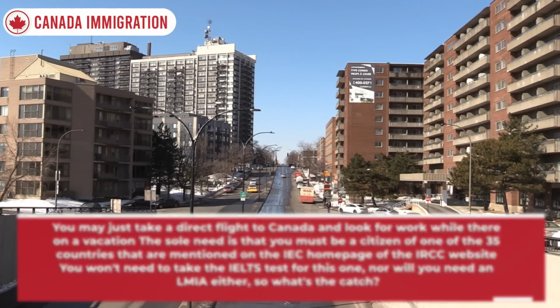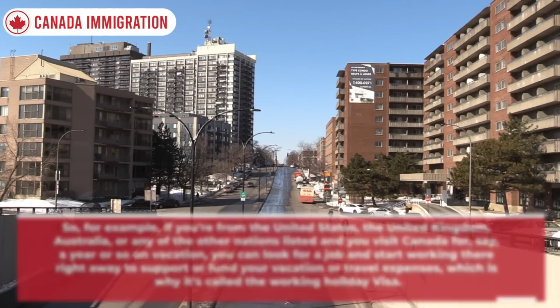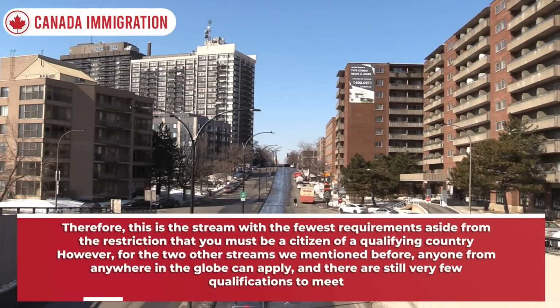You won't need to take the IELTS test for this one, nor will you need an LMIA either. So what's the catch? For example, if you're from the United States, the United Kingdom, Australia, or any of the other nations listed and you visit Canada for, say, a year or so on vacation, you can look for a job and start working there right away to fund your vacation or travel expenses, which is why it's called the Working Holiday Visa. You are permitted to work in Canada for as many employers as you choose, and keep in mind that a job offer is not required to apply for a work visa.